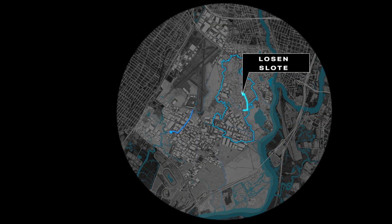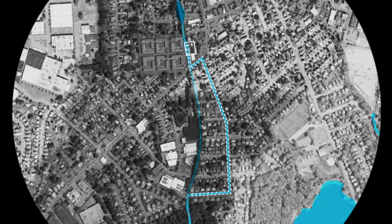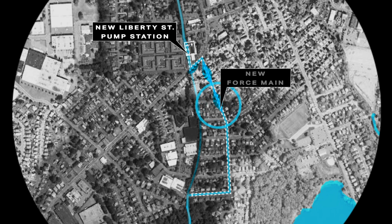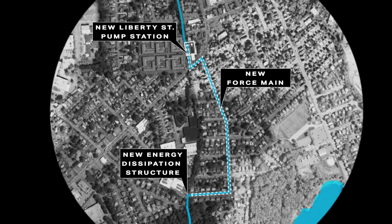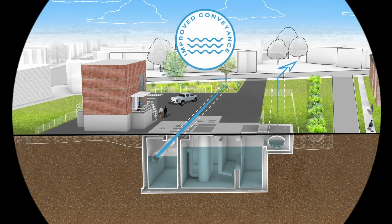In the Losen-Sloat watershed, there is an existing bottleneck in the drainage flow. This is alleviated with additional infrastructure that allows more rainwater to flow out of the area faster. A new pump station at Liberty Street pulls water out of the existing pipe and through a new force main, or pressurized stormwater pipe, that then discharges into an open area downstream. The pump station controls the volume of water flow, and the new force main provides more flow capacity.